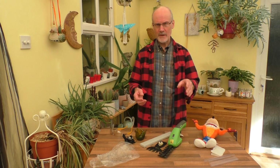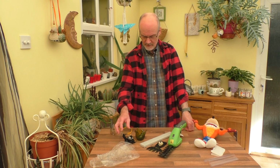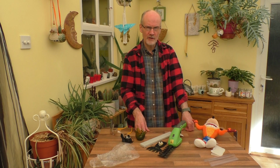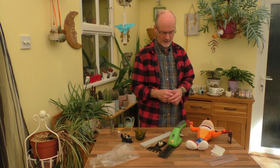Anyway, I won't be going to the car boot sale next week, I don't think, but maybe the week afterwards. And hopefully next time I can get a few interesting old tools for you guys to look at. I know you like looking at the old tools, and I do apologise I didn't manage to get any this week, but that's how it goes.